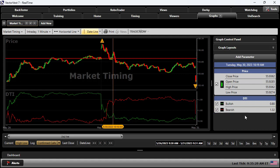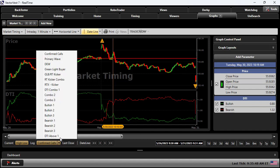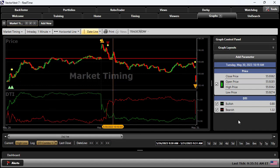But these two indicators, the DTI indicator, we use it a lot in the Jockey Club. Again, it's an intraday market timing signal. Not only was the bearish indicator at 1.32 and the bullish indicator at 0.80, so you know right there you're in more of a bearish environment, but I'm going to change our market timing signals down here to the DTI combo. Remember I was talking about explicit market timing signals? This is an explicit market timing signal, just like the DEW or the confirm call or the green light buyer.